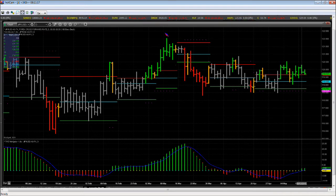So everything being said that we've talked about, this is our daily profiles. This is back at the first of the year. We've always said, okay, let's find support. Let's buy the breakouts. And when we bought the breakout there, we had a little bit of reversal. We got to take our medicine.